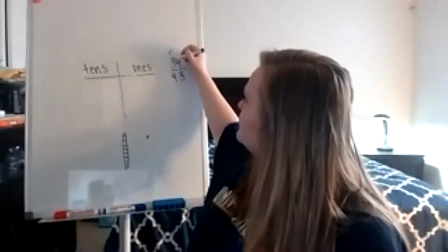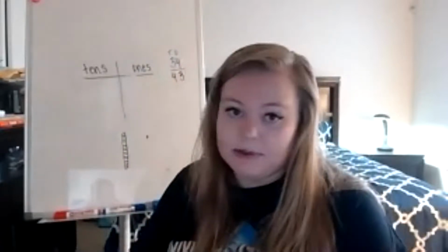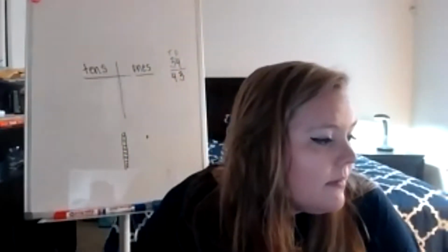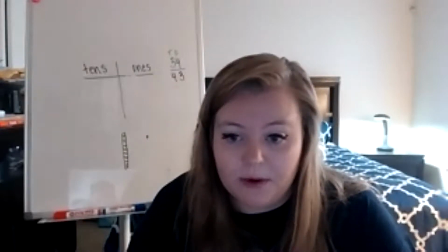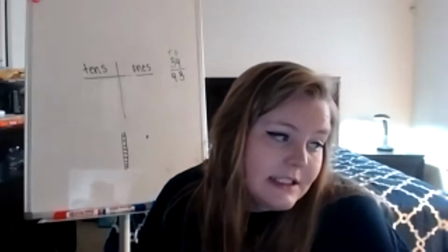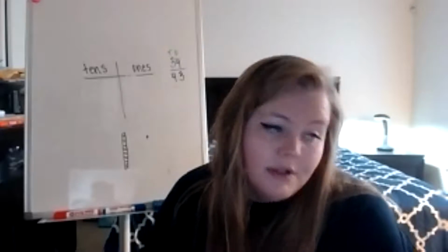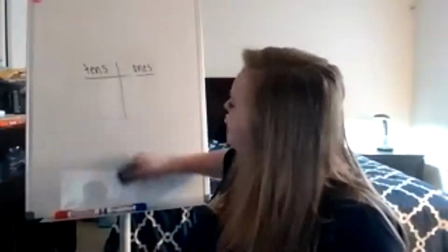Remember, this is the number in the tens place. This is the number in the ones place. Optional, try another number. So after you've shown 34 and 43 with place value blocks, try a different number. Then it says circle the sentence you can use to compare them. So it's asking you which one of these is correct.